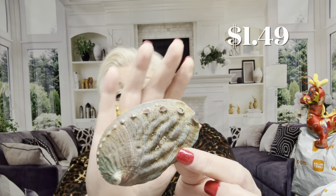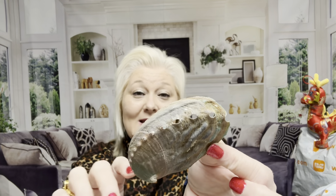I am thinking about doing some kind of beachy theme in some rooms in my house. And I thought, okay, I'm going to see how the shell is and buy one or two of them and go from there. I do like it. It's cute. I paid $1.49 for this, and it's just a little shell. It's unique in its own way. It even says in the website description that each one of these is going to be different.